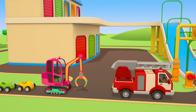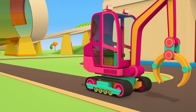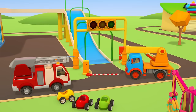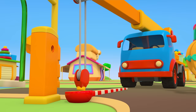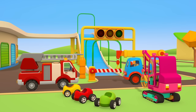Oh, a traffic jam. What's happened on the road ahead? The barrier isn't opening. Ah, a screw has fallen out of the barrier. Maybe that was the screw the cars found? The crane truck is lifting up the barrier rail and putting it back in place. The manipulator is tightening the screw. Hooray! Now the barrier works again.